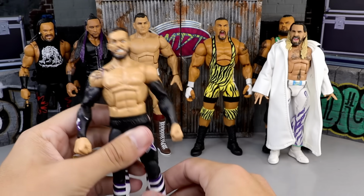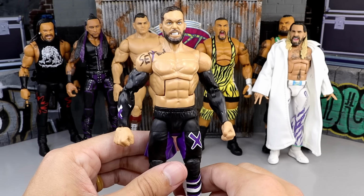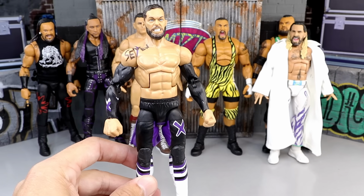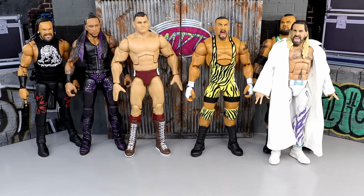His Elites just are very short and stiff, and I just don't like them, man. And as a big Finn Balor guy, it bothers the hell out of me. He also has this John Cena shoe mold, which they have since gotten rid of until this moment. He hasn't had a good Elite in a while, man. So I'm going to be putting him over here on the left with Randy Orton and Cody Rhodes.